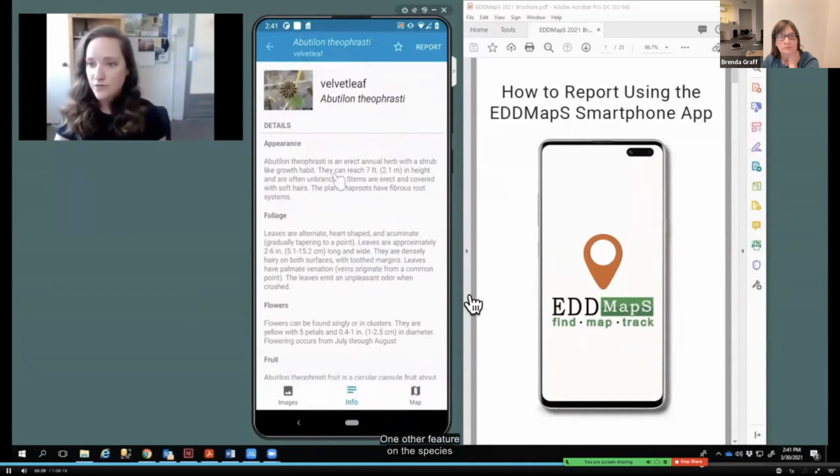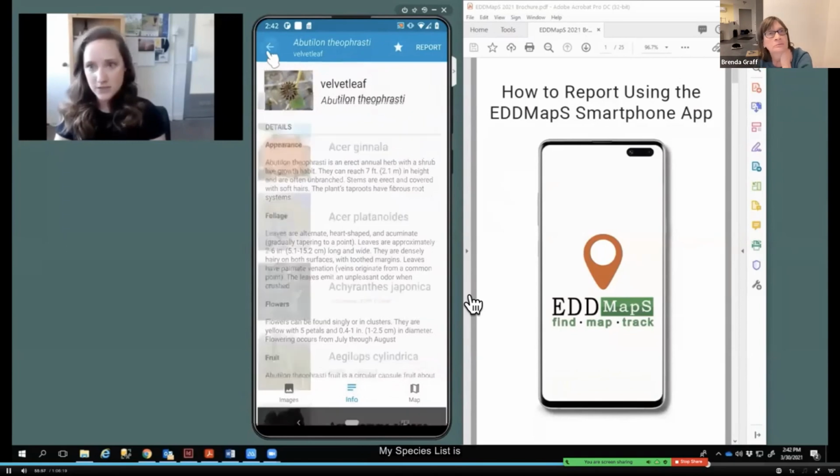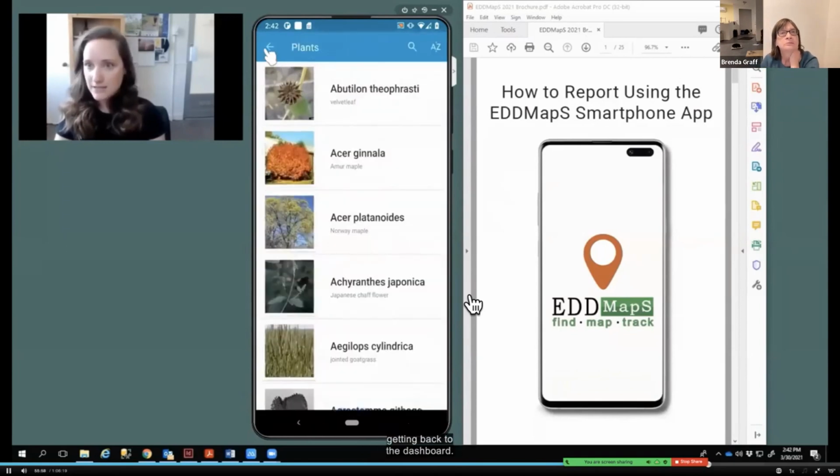So one other feature on the species information page I want to talk about is this star button. And again, this star is your My Species list. So I'm going to select it. And we'll try again. All right, so Velvet Leaf has now been added to My Species list. And the My Species list is getting back to the dashboard.